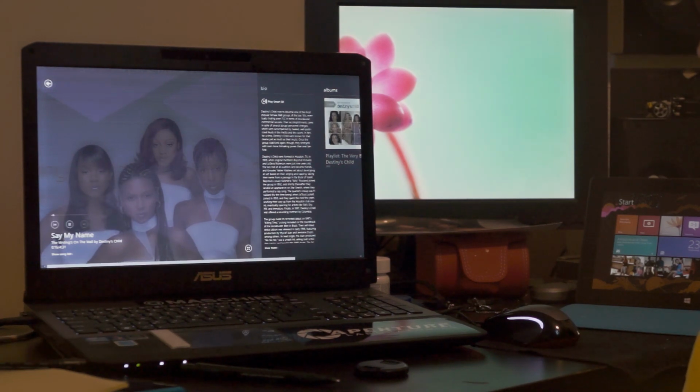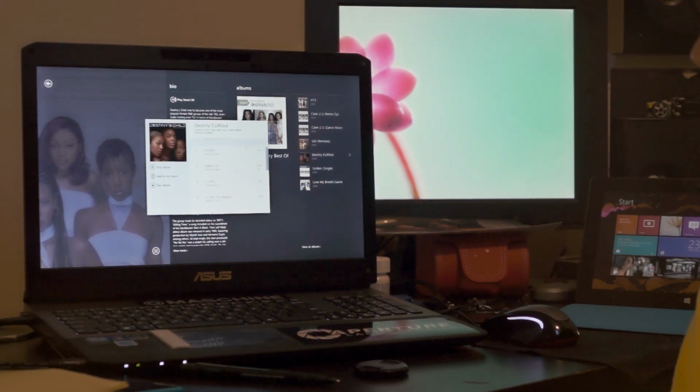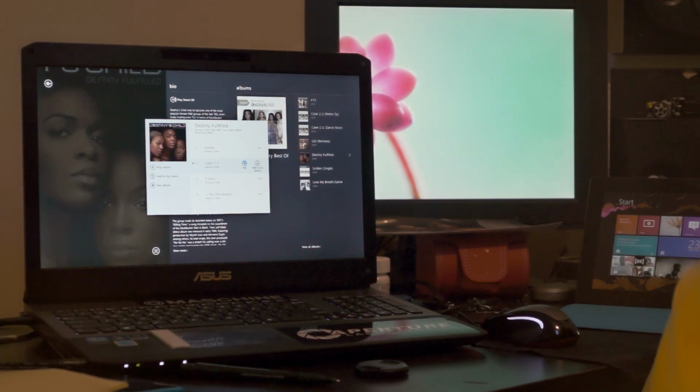But let's say we come over to the side, right? I want to see what else Beyonce has put out, or Destiny's Child. So I'm going to pick Destiny's Child Fulfilled, and there you go. All of a sudden you have all of these other songs by her. Very elegant, very sophisticated, very easy to find music similar to your tastes.